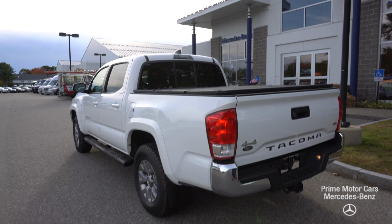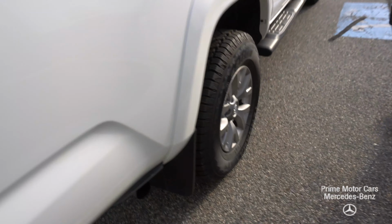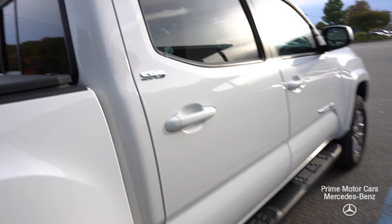You've got the trailer hitch and the wiring, which is important to have built in from the factory if you're going to pull anything at all. You've got the famous Toyota V6 in this. Tires are great.